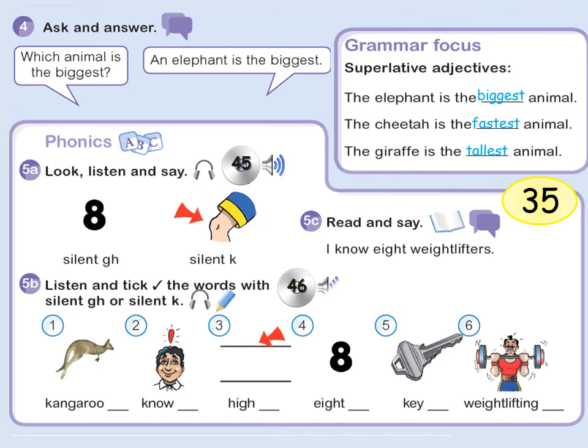Unit 5, Lesson 2, Activity 5B. Phonics. Listen and tick the words with silent GH or silent K.